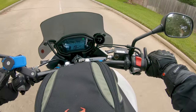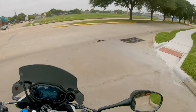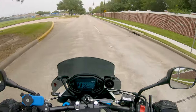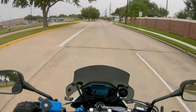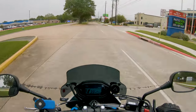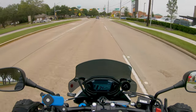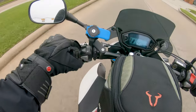What else? Oh yeah, I've got the little Beeline Moto GPS up here on my gauge spoiler, doing its routing. I plugged in my office for the destination on my phone. Got the phone in the tank bag. I'm just probably going to go back to that because I don't really like this big Quad Lock arm craned way up here in my face. I kind of like the Spartan look of the gauges on this and keep it more naked style. So I'll probably pull that mount off of there soon.